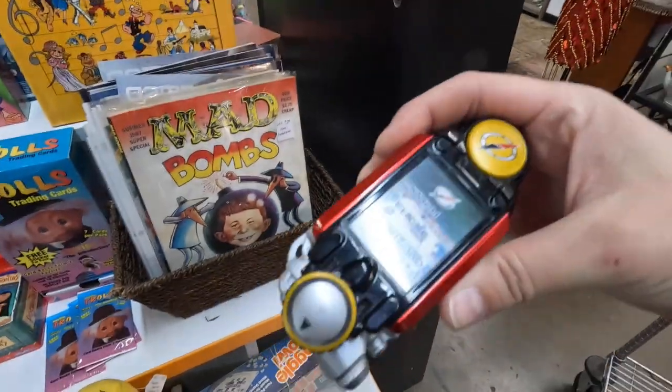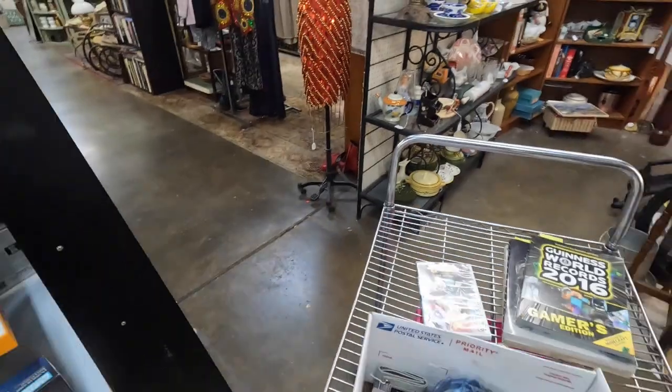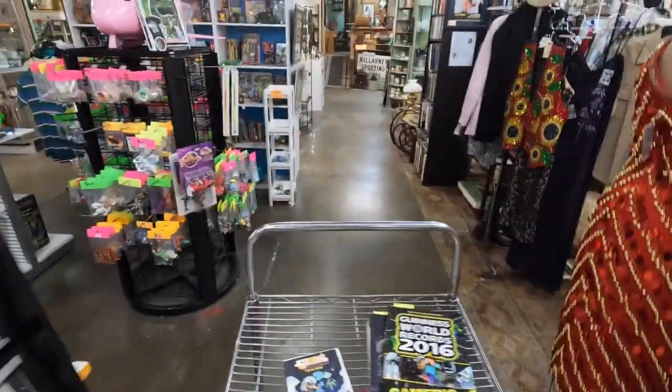Another thing that we do really well with, this does not belong here. I wish it did. It's pretty cool. I know where that goes. I'll take that when I leave. But if I can turn this darn cart. Let's fix this real quick.